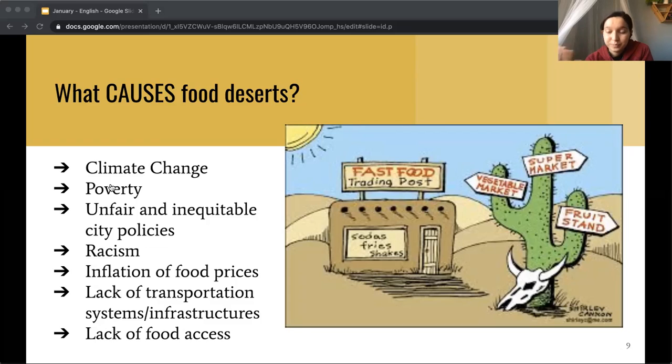And it's important to think about this when we remember how agriculture has decreased in just the Bay Area alone by 47% since the 1990s, right? A lot of that decrease is due to climate change, due to decreasing water sources for agriculture and to an increased need for water for urban areas. So that's one of the points that can cause food deserts.